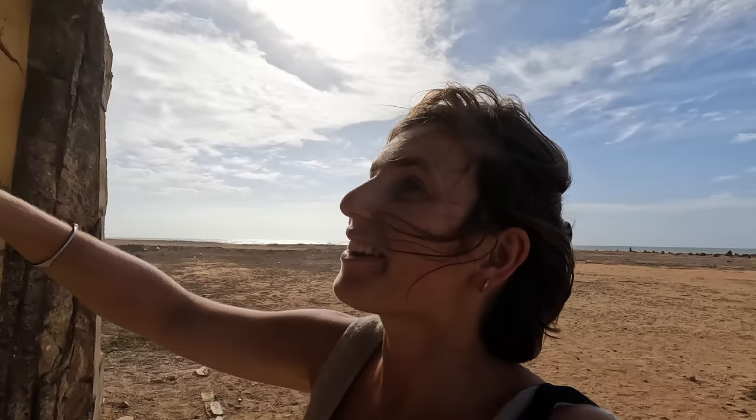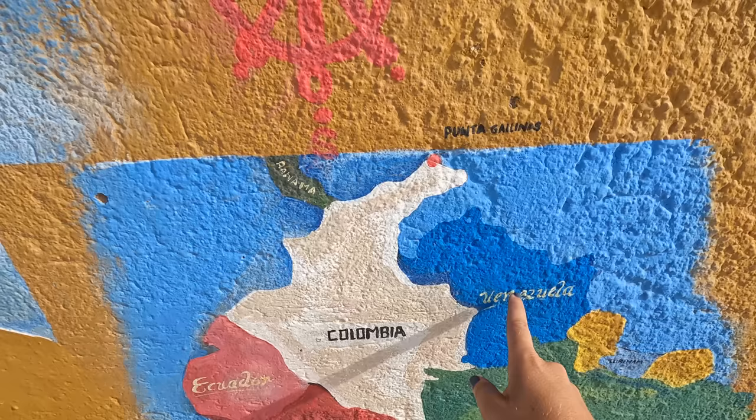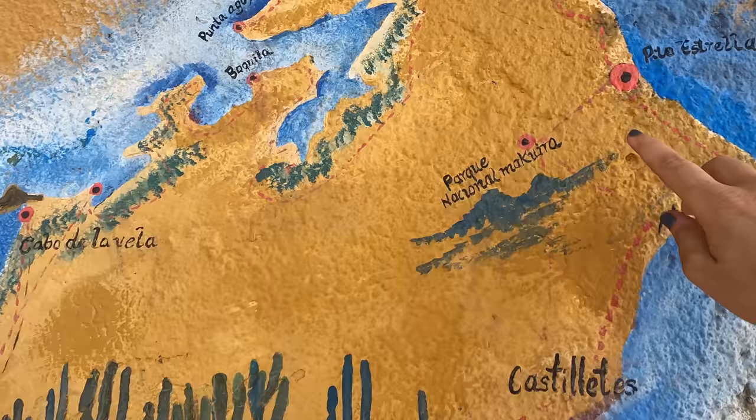And it's very convenient because at the faro, the lighthouse, there is an illustration. So this is South America. We are here in Colombia and Punta Gallinas is the northernmost point. So you see we're really close to Venezuela, just on the other side. And then this is the map of the peninsula of Punta Gallinas with the border with Venezuela. And here we are, the faro de Punta Gallinas.